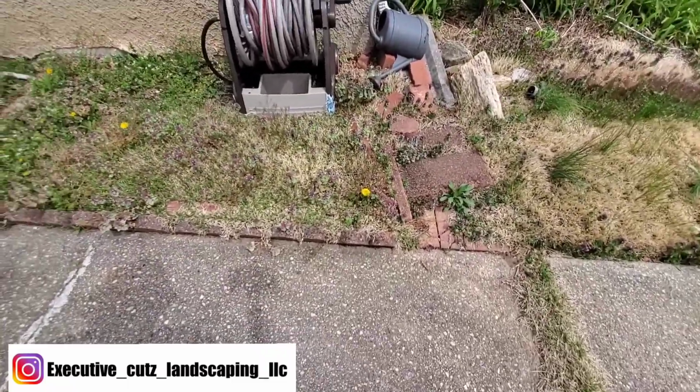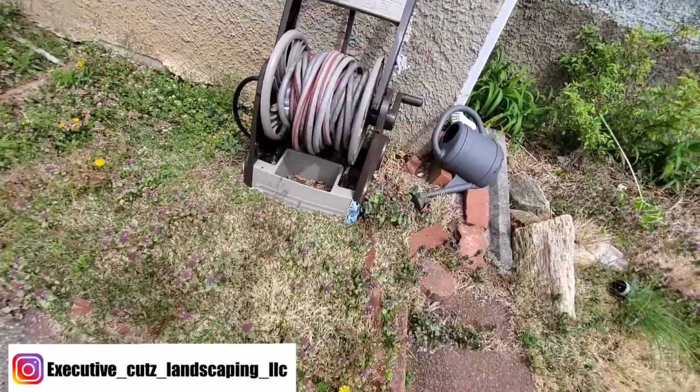Now that's in the front flower bed. Now over this side, since the beginning, we've been taking care of this, because nothing really grows in here but a few weeds.